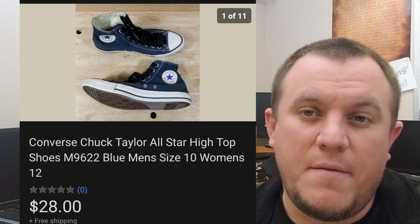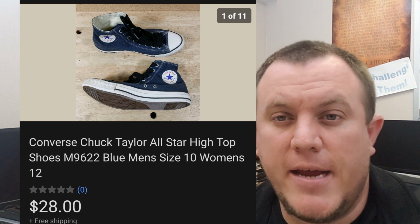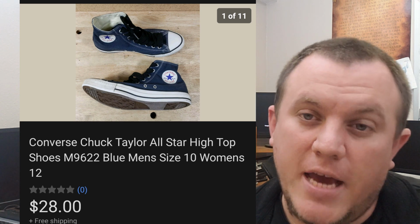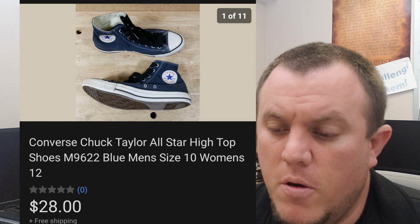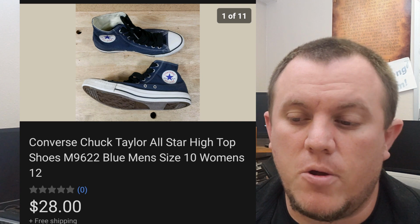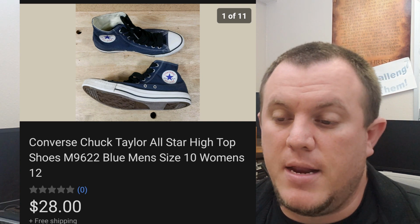If I can get over 25 bucks for the shoes and I'm in them for $5, I know I can make some money. Closer I get to 30, then I'm probably going to at least net about 10 bucks plus. So these were pretty close and I was happy, and they moved pretty quick. Most of the Chuck Taylors, I don't have a ton of value. They're not like super desirable, but they will sell pretty consistently and I can make some money on them.